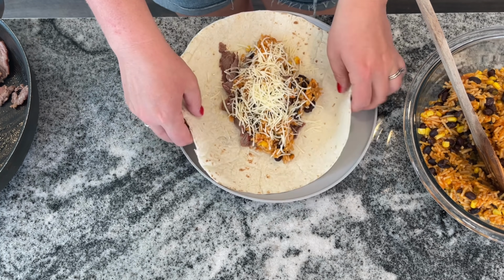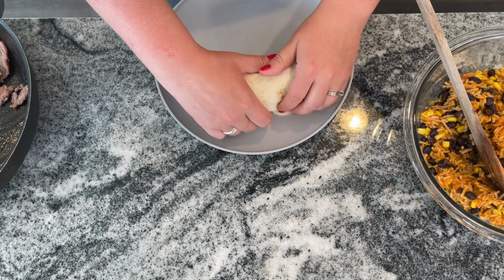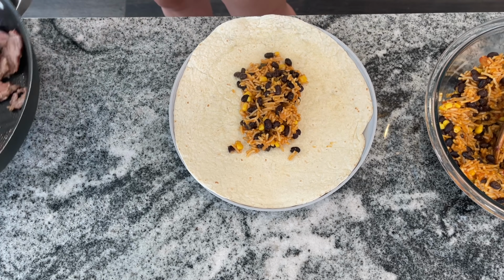Taco seasoned ground beef or ground turkey would also be perfect. Truly, these are great for any leftover meat that you have because you don't need a ton of it and you can just add it right in and it makes a whole new meal. So it's a great rollover meal.